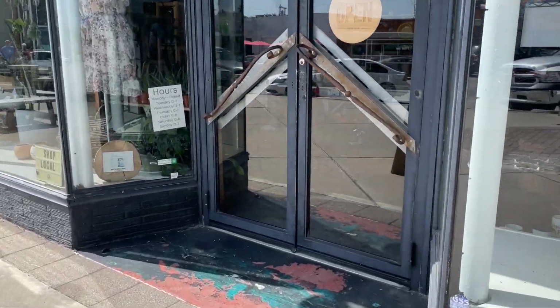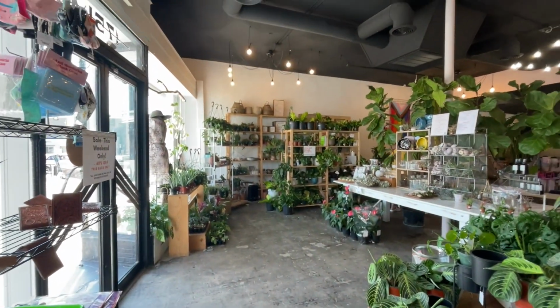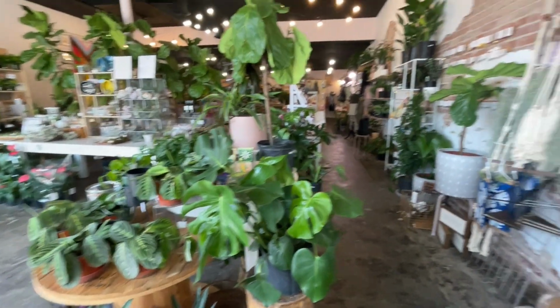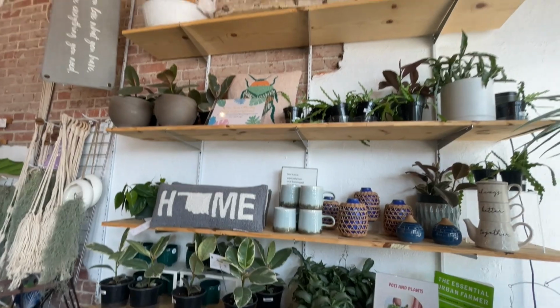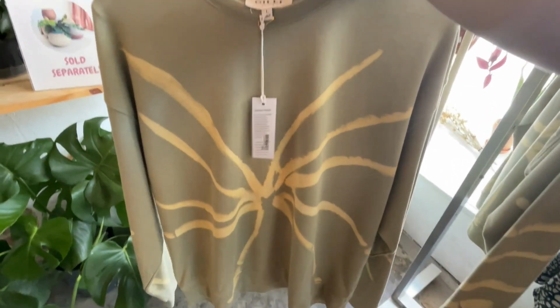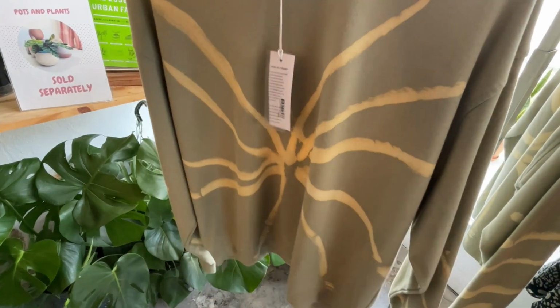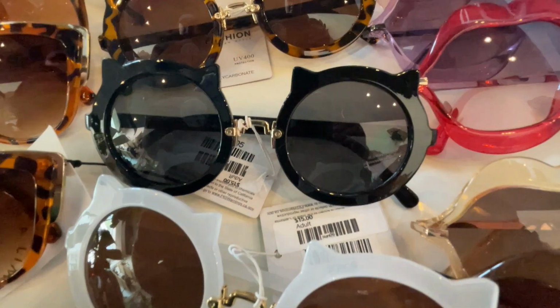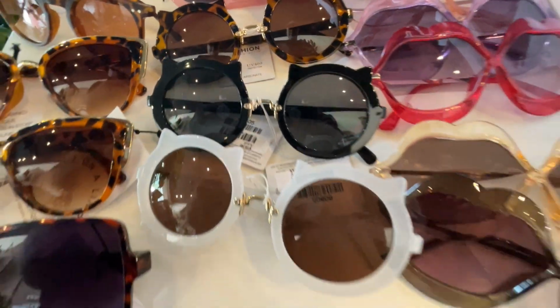Let's go in. Okay, it is like plant central in here, even more than it normally is. There are plants everywhere up here. Oh, look at that bug pillow, so cute. I already found something I want. Look at this, so cute. Oh my gosh. Look at the cat glasses, my sister needs those.